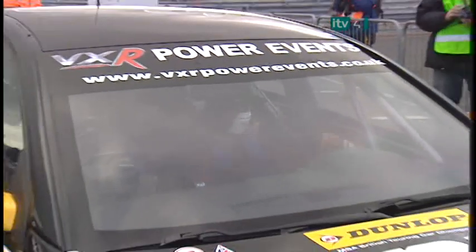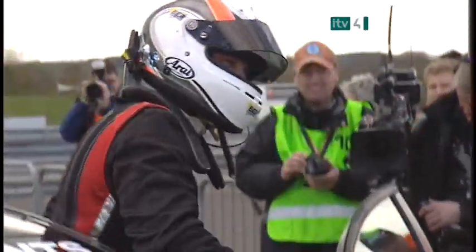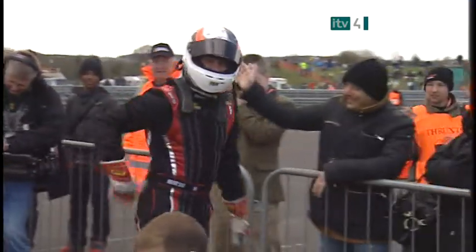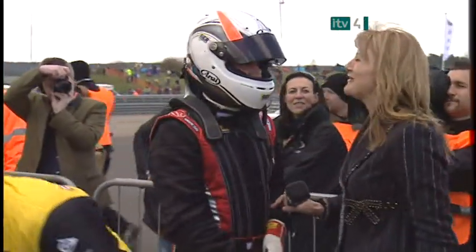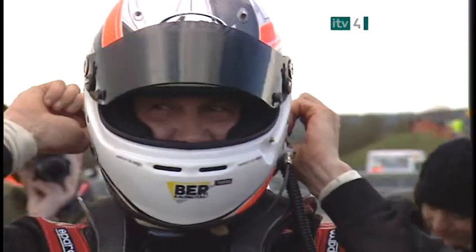So another race to go still here today, and that'll feature a reverse grid for some of the cars, and that'll be another fascinating encounter, no doubt. But Fabrizio Giovanardi has certainly been driver of the day, hasn't he, with the 2 victories so far. He clambers out of the car, and he's going to go and speak to Louise.